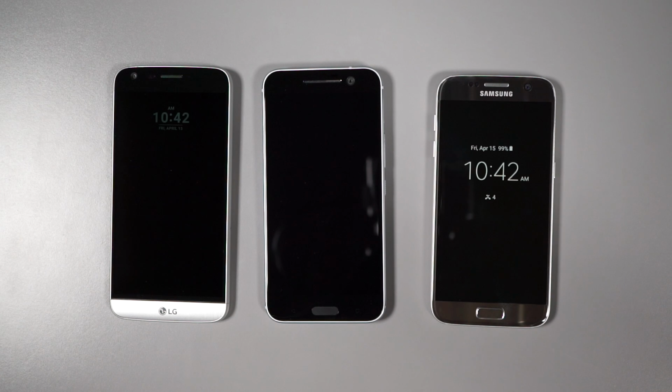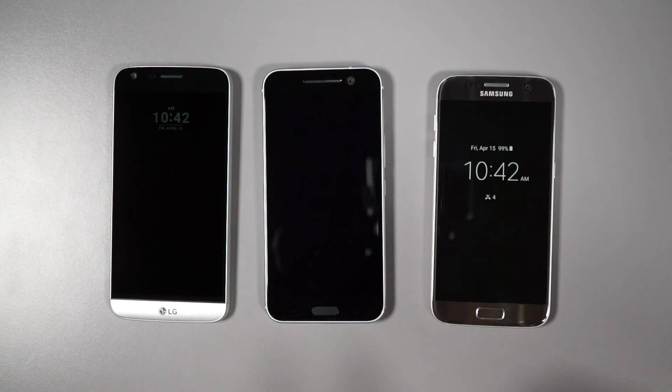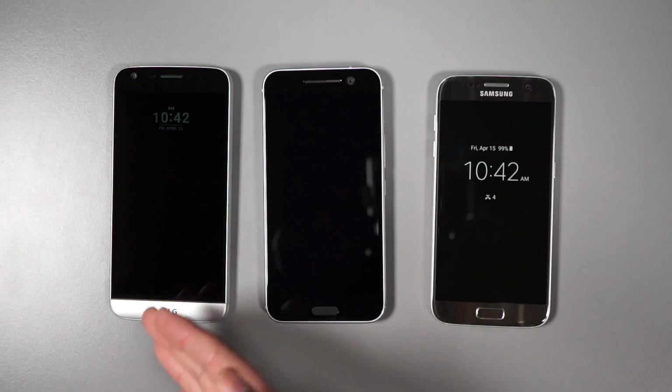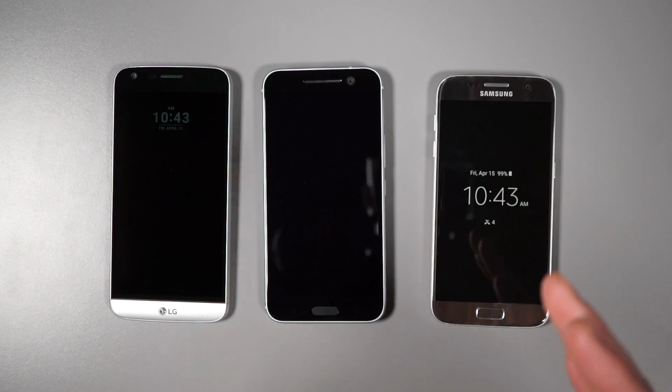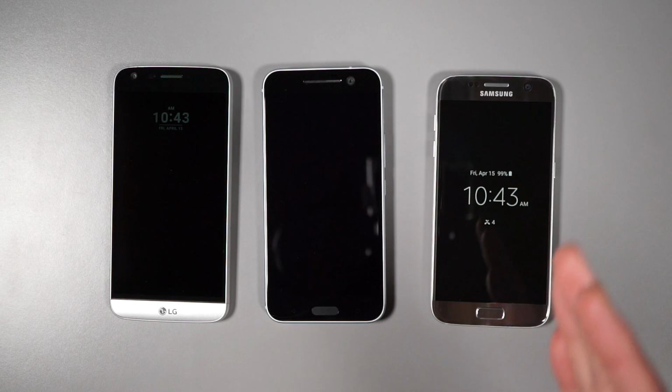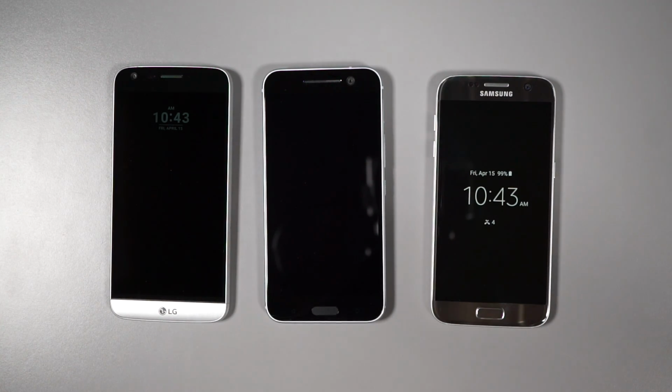So if we look, again, G5 on the left, HTC 10, and Galaxy S7. Now, all these phones were created essentially around the same time. Sure, the S7 came first, then the G5, and then now the HTC 10 is coming. But they all really have the 2016 specs that we're going to see from most phones for the rest of the year. So in terms of size, though, we do have Galaxy S7, which, if you're just looking on camera right now, just looks slightly smaller than the other two. And then I would say HTC 10 is probably next, and G5 down here is probably the biggest of the three.